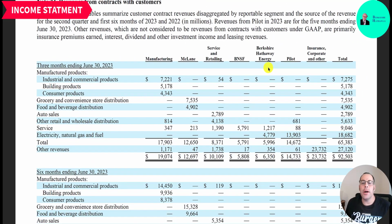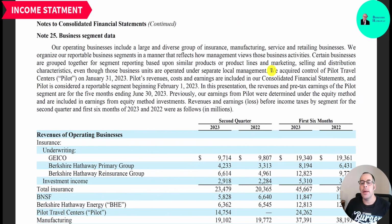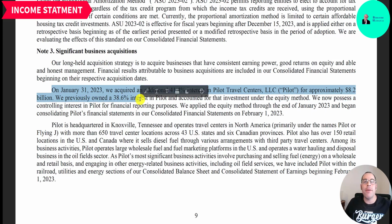Then you have Berkshire Hathaway Energy, 6.4 billion. Pilot, 14.7 billion. It talks about Pilot right here. They acquired control of Pilot Travel Centers in January of this year. In January of this year, they acquired an additional 41% in Pilot Travel Centers for $8.2 billion. They previously had 39%. Since they have over 50%, they have to consolidate their financials onto theirs.